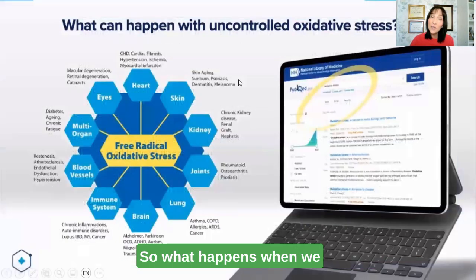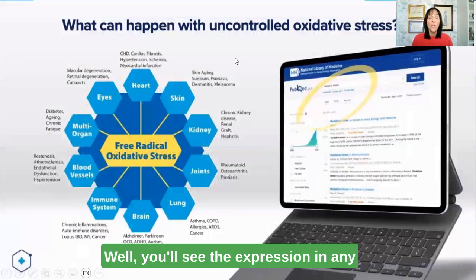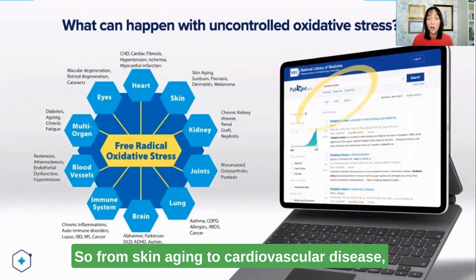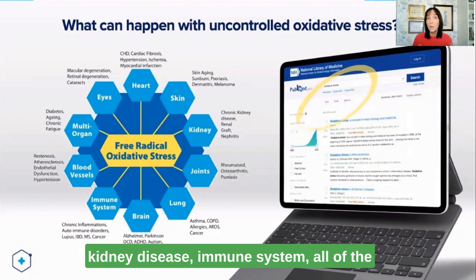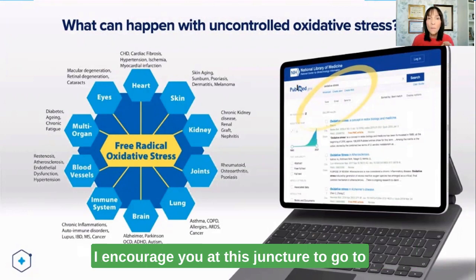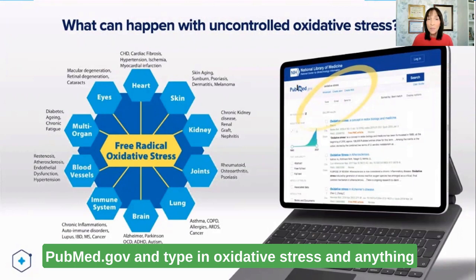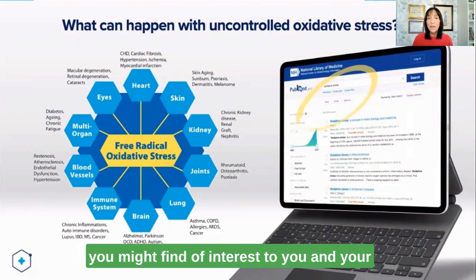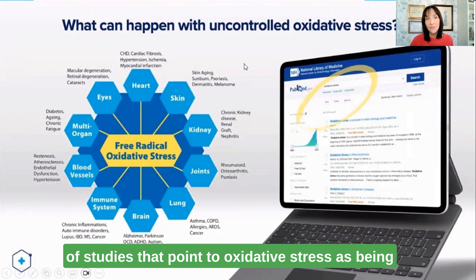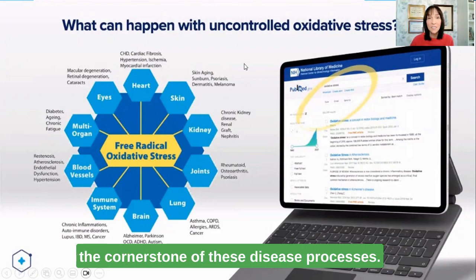So what happens when we have untreated oxidative stress? Well, you'll see the expression in any number of cell types and systems, right? From skin aging to cardiovascular disease, kidney disease, immune system, all of the systems are affected by uncontrolled oxidative stress. I encourage you at this juncture to go to pubmed.gov and type in oxidative stress and anything you might find of interest to you and your family, and see what there are hundreds of thousands of studies that point to oxidative stress as being the cornerstone of these disease processes.